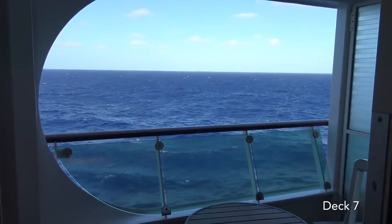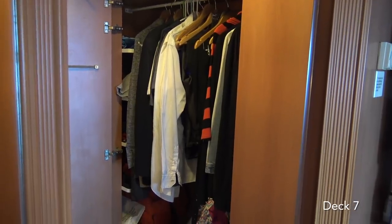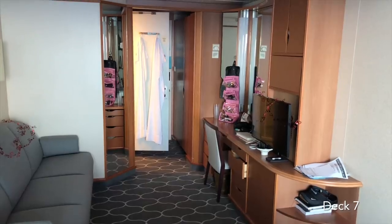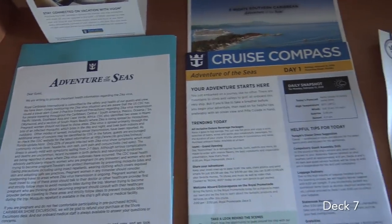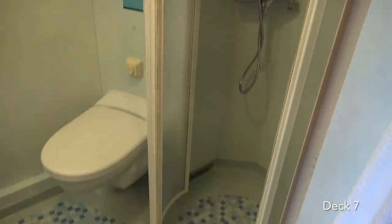Stateroom's small, but plenty adequate. Storage to put clothes, little desk or makeup area, and a small but adequate bathroom.